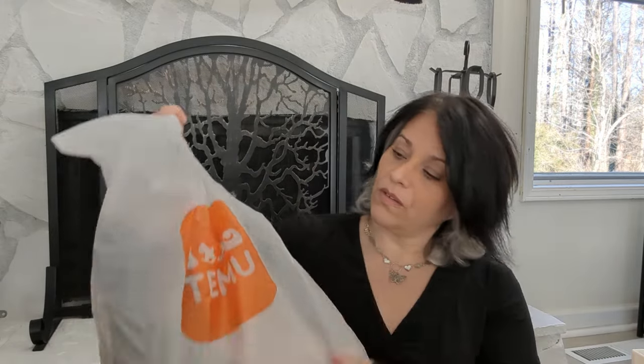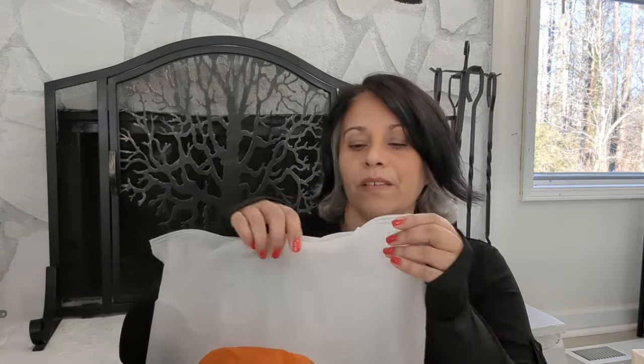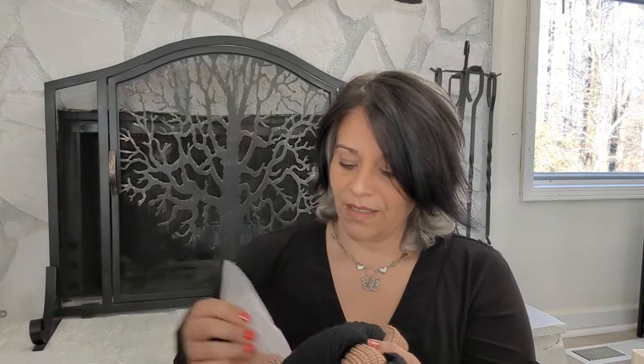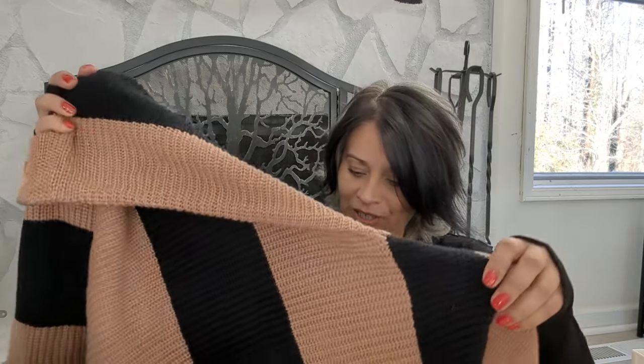And last item, I think this is clothing. Yeah, I think so. Yeah, last item is going to be, let's see what it is. I don't remember what I ordered. Oh, yes, a sweater. Oh, yes. Okay, so I have to tell you right away that the thread is really nice to the touch.